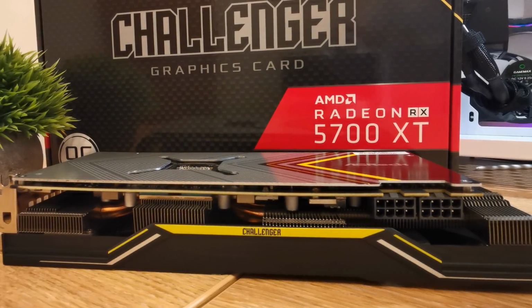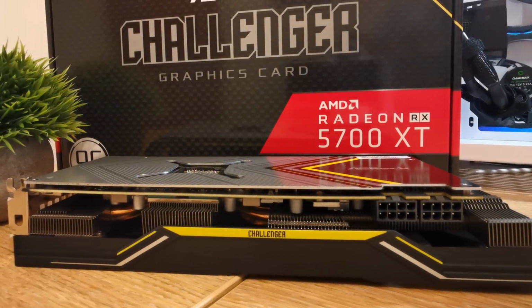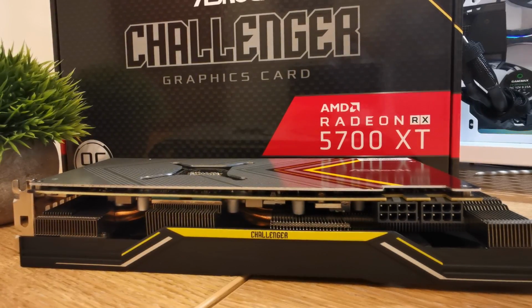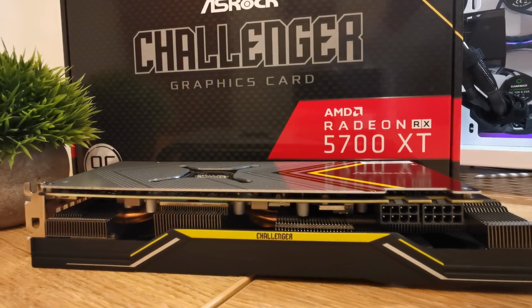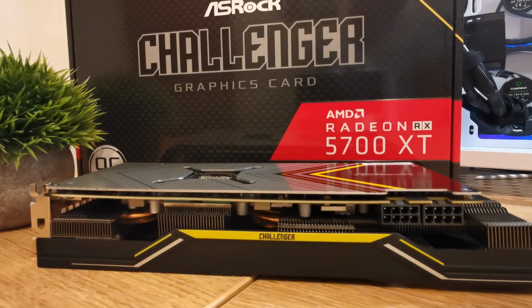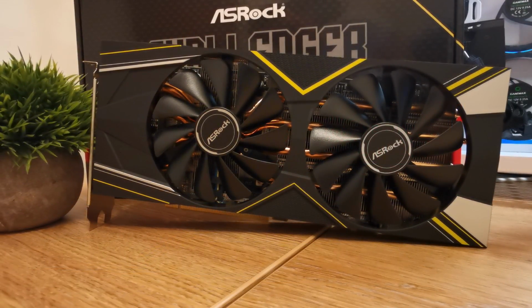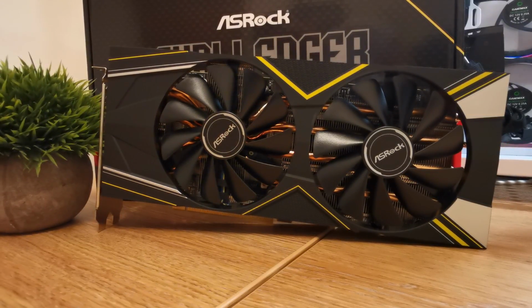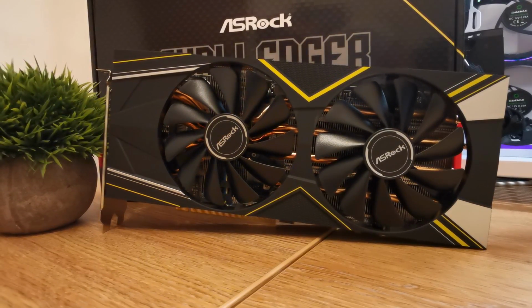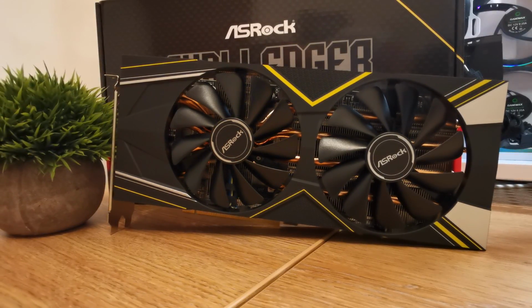So in the end, I didn't return the Challenger. The driver improvements came just in time for me to find out it's actually a tweakable and well-performing card. Not the quietest, but certainly one of the more uncommon Navi based cards available, and depending on what price it is for you locally and if you like the looks, it's one to consider. Not the best of the best for sure, the Taichi or the Nitro Plus look to be top of the stack for me, but as a good aftermarket RX 5700 XT, it's certainly worth a look.